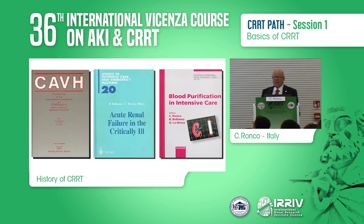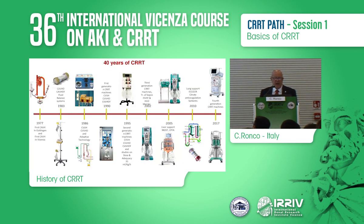This also led to development of books on acute kidney injury and blood purification in intensive care. And from the moment we started with the continuous arteriovenous hemofiltration, we moved towards attempts to develop a fluid balance system, and then adoptive technology with pumps and veno-venous approach. Subsequently, new machines, and the first machine specifically designed for renal replacement therapy in intensive care, the Prisma.